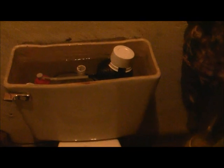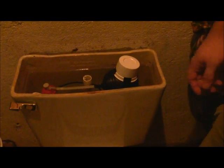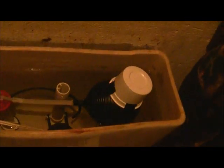And how did you use the corks? Oh, there's some corks taped to the underside of this just to give it a little extra buoyancy. So, I'm going to flush this down now. And then I'll put the top on. And we won't have a leak anymore.